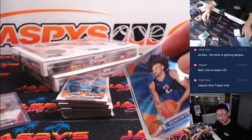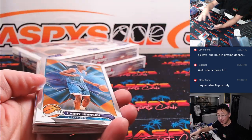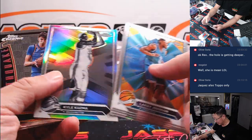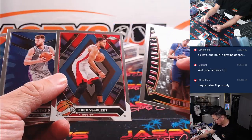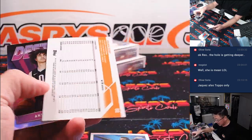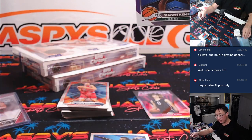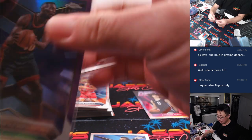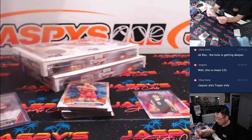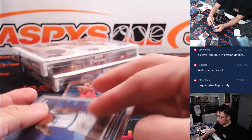Wish the Lakers were able to re-sign that guy. Really? Oliver's saying Jaime Jaquez is tops only as well. So yeah, some good reasons to get into this stuff. Brandon Miller base. Sean Kemp to 349. Seattle stuff will go to OKC. That'll be for Alejandro. Brandon Miller, this is just base, but this will go to EA. See if we can find some refractors, some low numbered cards.